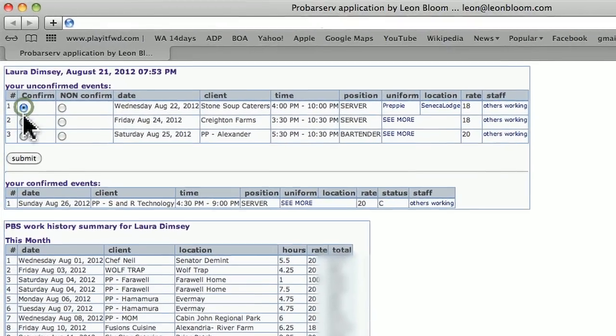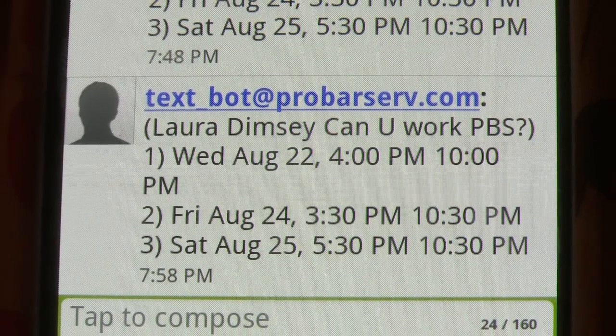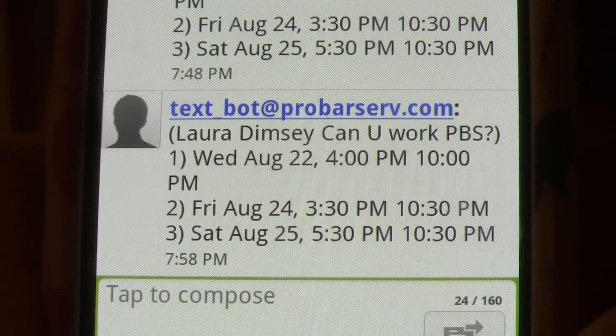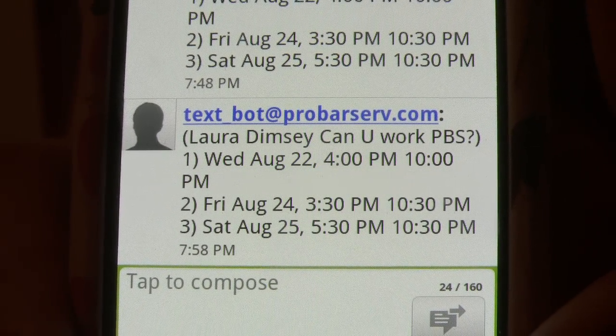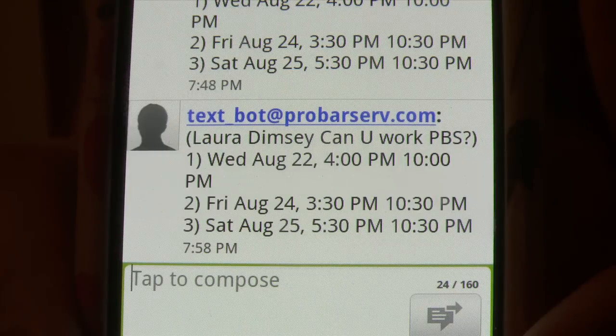In this tutorial, we will learn how to confirm a PBS event. You will first receive a text message notification from text_bot@probarserve.com asking if you can work PBS with the dates and times of the event or events that you have been scheduled for. This text message is meant to serve as an alarm clock, letting you know that you need to get to a computer as soon as possible to confirm working the event.